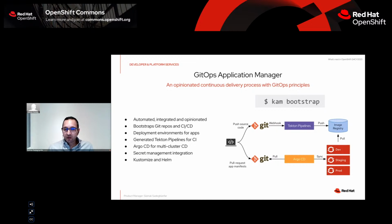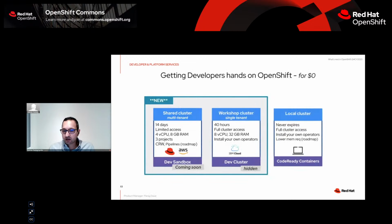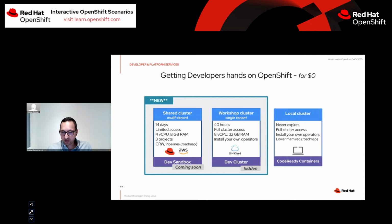So, getting developers started with OpenShift. We currently have a local experience with OpenShift, that's CodeReady Containers, which is a little larger than you would like, and we are actively working on reducing the resources that it needs so that it can run with much fewer resources on your laptop, below 6 gigabytes, really. And there are Katacoda scenarios. If you have ever gone to learn.openshift.com, there are Katacoda scenarios that give you an instance of OpenShift for 1 hour and a tutorial to run through.